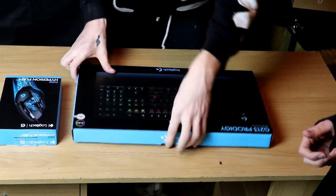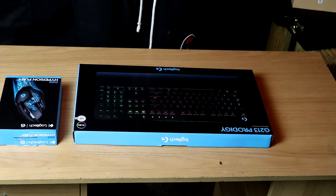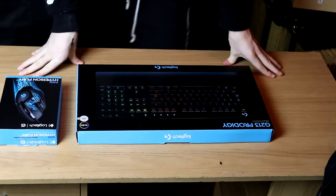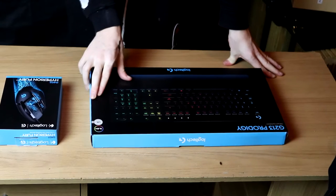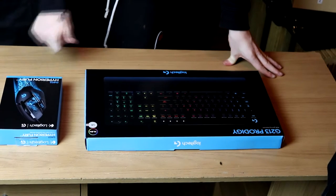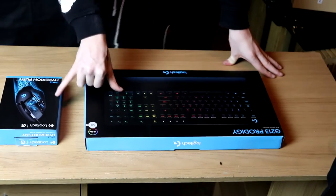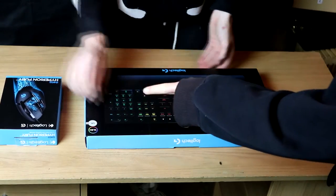So what I have here is the G213 Prodigy Logitech keyboard, and I have the Logitech G402 Hyperion Fury, which is ultra fast. Both of these have a two millisecond response time for gaming, and RGB. Wait, I reckon we should open this one first.